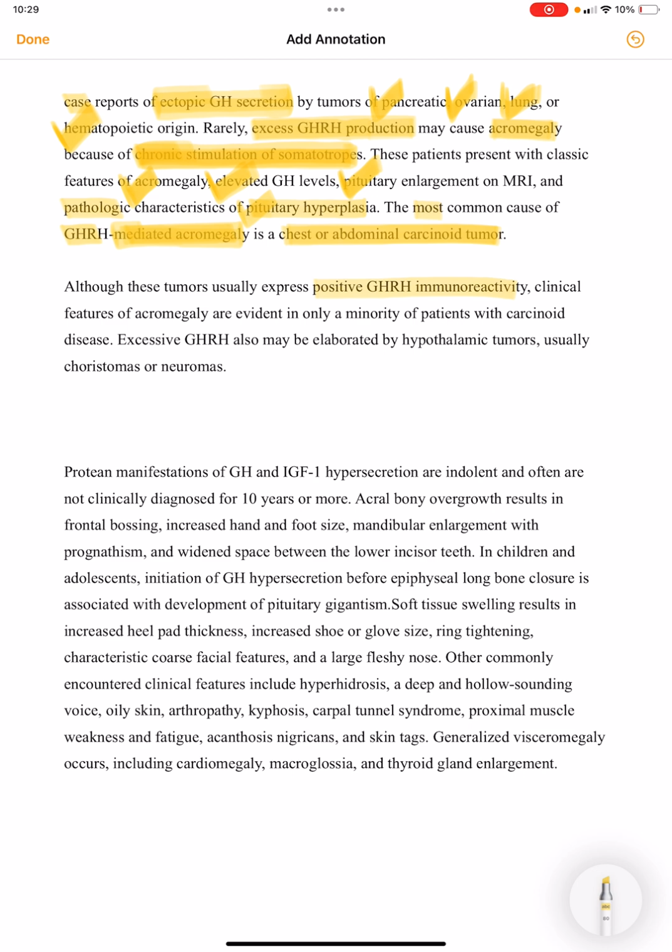These tumors, usually an abdominal carcinoid tumor or chest carcinoid tumor, express positive GHRH immunoreactivity. The clinical features of acromegaly are seen only in a minority of patients with carcinoid disease.